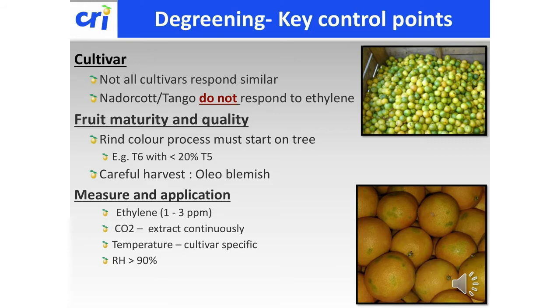During the degreening, ethylene mustn't be higher than 3 ppm, because it's just too much senescence that will go on. Extract the CO2 from the room continuously, because it inhibits the effective working of your ethylene. And then make sure that for your cultivar, your temperature is correct. So it's lower temperatures for soft citrus and higher temperatures for hard citrus.